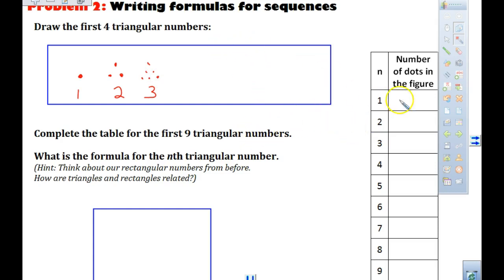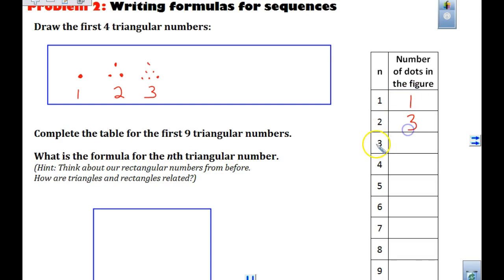So draw the first 4, and we want to see if you can find a pattern. So the first one was 1. The second one had 3 dots. The third one had 6. What did you have for your 4th triangular number? 4 on the bottom. And then we have the 3, the 2, the 1, right? So 10.